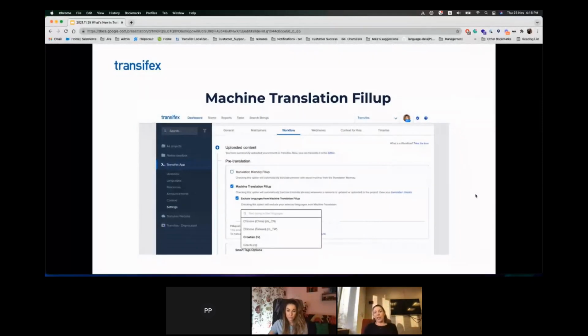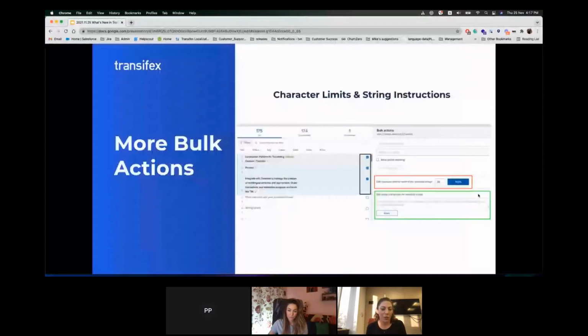So as a first step to improve that, we offer more flexibility. We now have the option to enable Auto Machine Translation in your project, but exclude specific languages from it. But our team is currently making the whole workflow customizable on a language level, and we expect this to be released around early Q1. Now, Nina will proceed with the rest of the improvements in the translation workflow area.